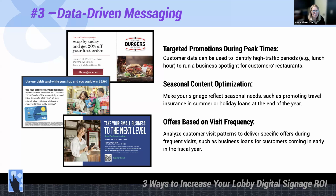Data-driven messaging. This is what I like to call the socially accepted version of personalized messages. We've always heard about personalized messages, and people get creeped out with the idea that you made a transaction inside the branch and yet you get digital signage showing you something directly related to that. It's a little too personal. It gets a little creepy. I'm not talking about that.